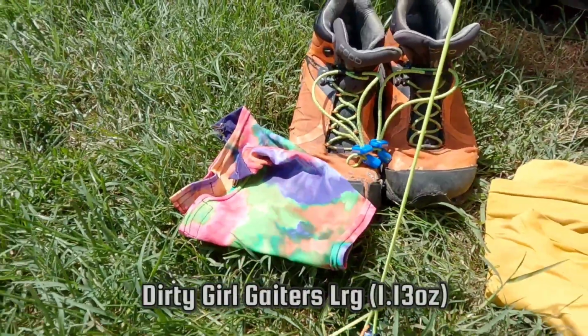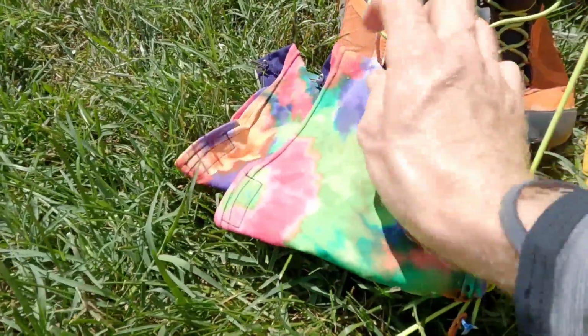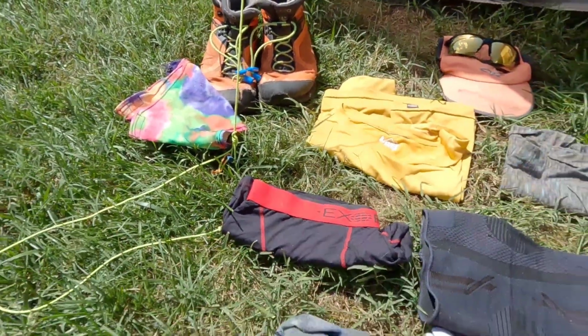And then the Dirty Girl Gaiters, love those things, fantastic. I did go through, this was my 2nd pair of them on trail. The first pair just started getting little holes in the side. I'm sure it was just rubbing up against rocks on the side of my shoe, and once there are holes, the dirt was getting into my shoe, so love those gaiters as well.